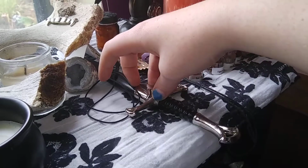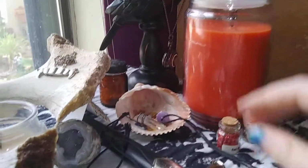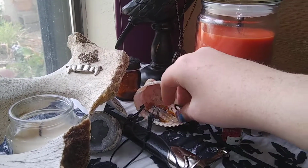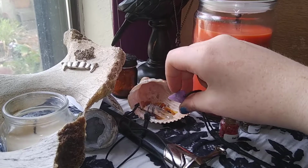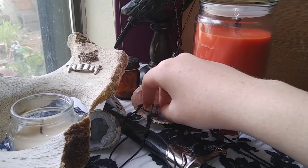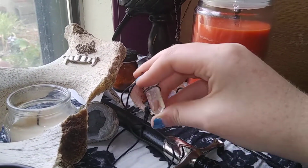I also want to use it for more cosplays in the future. And then there are some crystals right here. This is actually Theory's amethyst point thing, which I use for tarot and stuff of that nature. And then this is my crystal. I use this for pretty much everything.